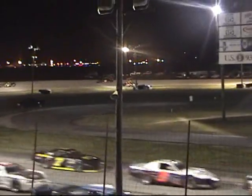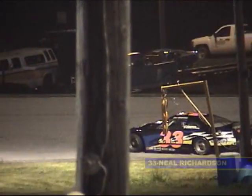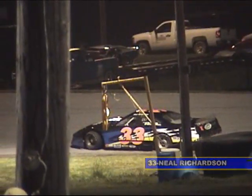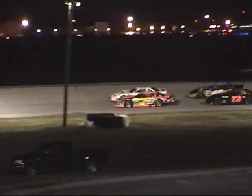Problems for the 33 of Neil Richardson. Neil Richardson with trouble as he loops it around, headed into corner number 3. Yellow flag out, no laps scored. Going to be a complete restart here for the NAPA late models. Complete restart here for the Baer Speedway NAPA late model division.